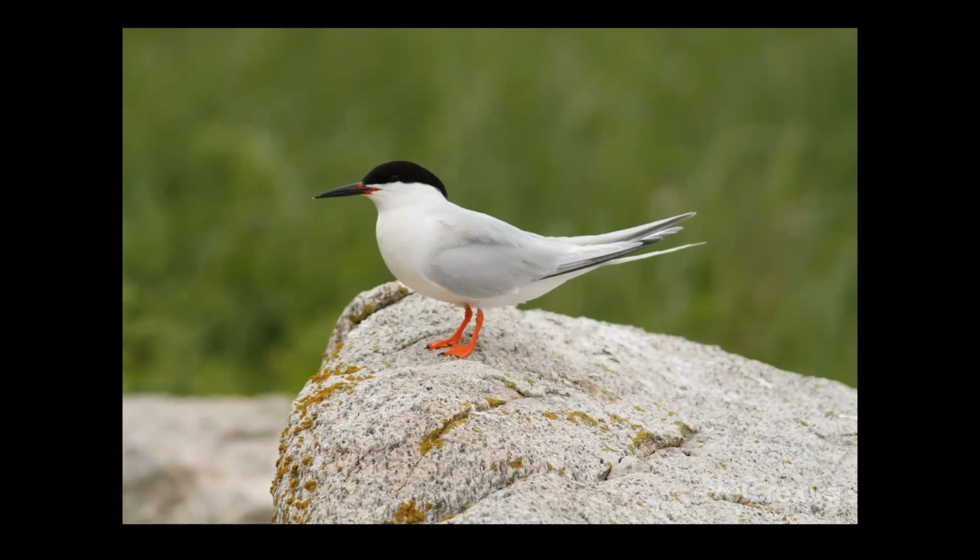And a characteristic call as well, which you can sometimes pick up as they fly into Cemlyn amongst the background noise of Arctic, common and sandwich. But fantastic birds, very rare, one of Europe's rarest seabirds. Although thanks to fantastic conservation work, they are now one of the few seabirds which has been on a consistently upward curve, really, in the last few decades.